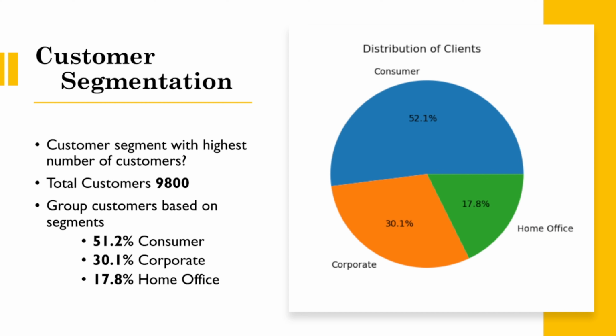So in the customer segmentation, we ranked the customer segment with the highest number of customers. During the period between 2015 and 2018, we observed that the total number of customers was 9,800, and they were grouped into three categories, which are the consumer, corporate, and the home office. In our analysis, we discovered that the consumer category contributed about half of the customers the Superstore was serving, while the corporate contributed about 30%, and the home office contributed about 17-18% of the total customers. On the right side is a pie chart that highlights the distribution of the customers in the Superstore.